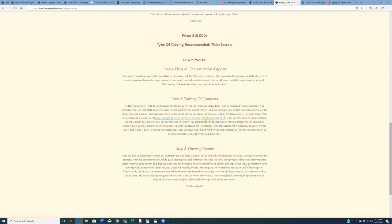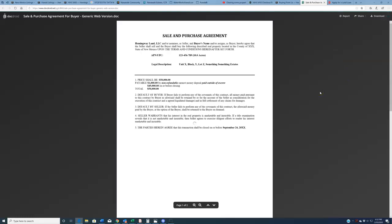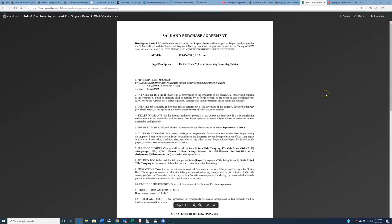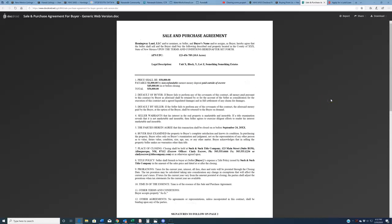By the way, guys, if you'd like to see a copy of one of our standard sale purchase agreements, just click this link right here, and I'll bring this up here. Let me refresh the browser. Hang on. But this is what one of our standard contracts looks like. Kind of a generic form right here, but basically one page for signatures. This will show you exactly what you're being expected to sign once you put down that deposit.